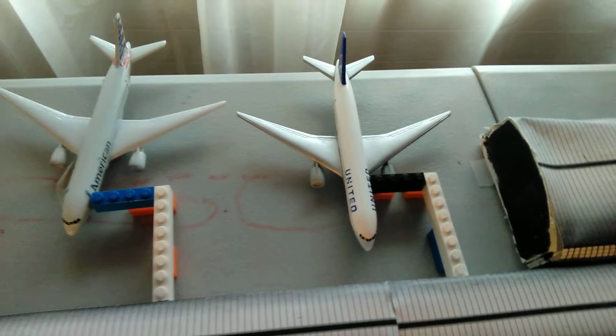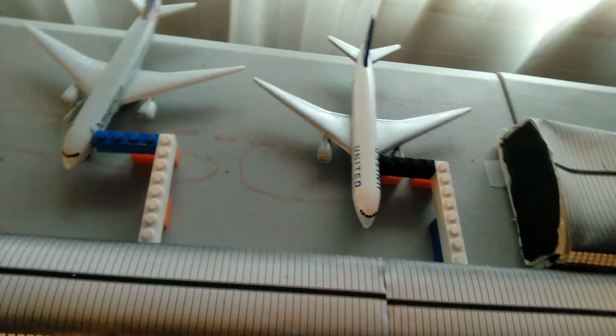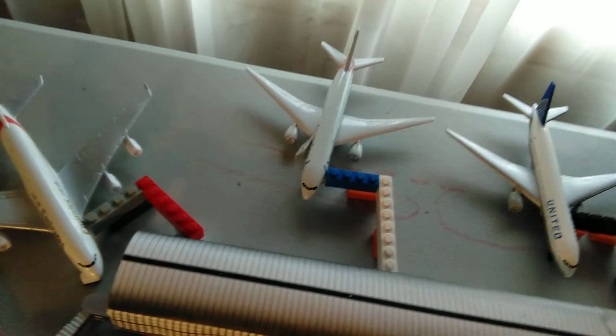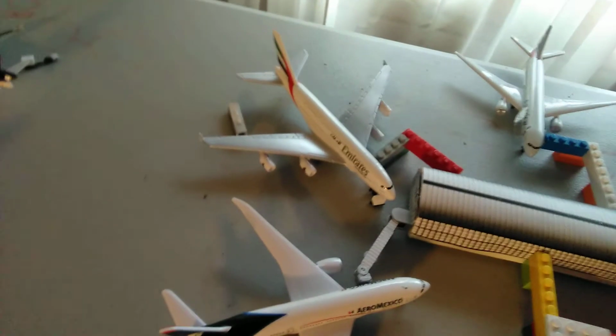United Airlines 777. Boarding for Denver. American Airlines 777-300. Deboarding from London Heathrow. A380. Deboarding from Dubai.